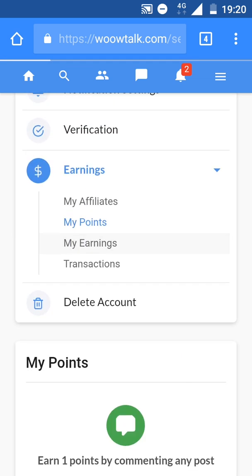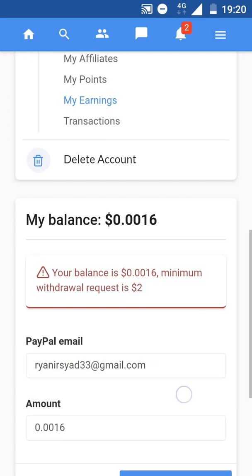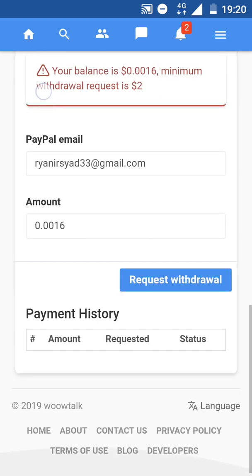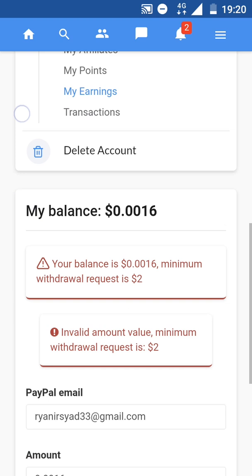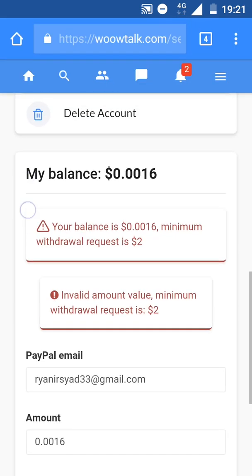Okay, then we click My Earnings. This is the menu to exchange points. I will try to exchange it. Wow, it turns out it can't because my balance isn't enough, hehe.